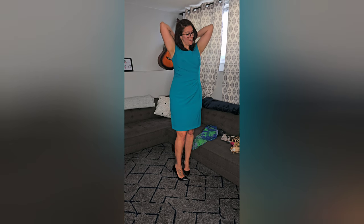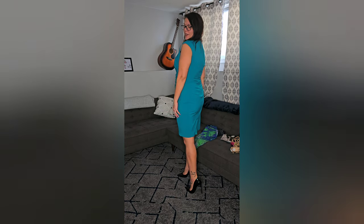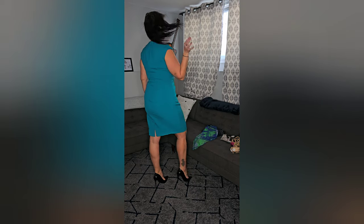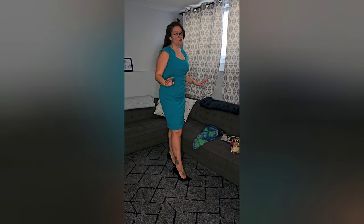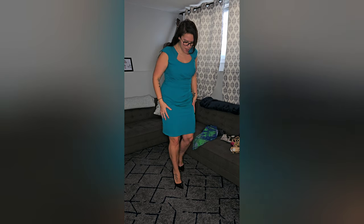Always the fun part, trying to zip up a dress when you're by yourself. Here we go. So this one is the beautiful teal Calvin Klein. Calvin Klein is a great quality garment, I think. I have a few Calvin Klein dresses. They're so soft. The quality is great. You could wash them over and over. They don't fall apart or fade.